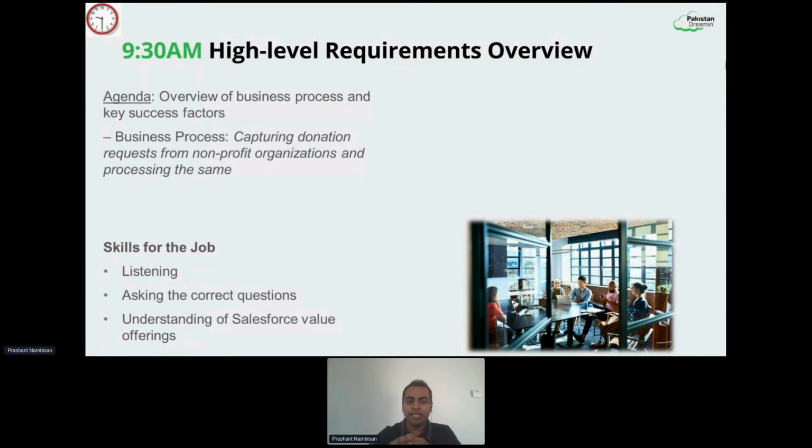requirements clearly, and also make sure in this particular meeting you're keeping it at that high level. You don't go into very specifics, but you make sure you're understanding the high level business process. You're asking the correct questions which lead to that. And also to balance such discussions where you are having a high level requirements overview, you need to understand the value of Salesforce's different products, the clouds, the offerings.